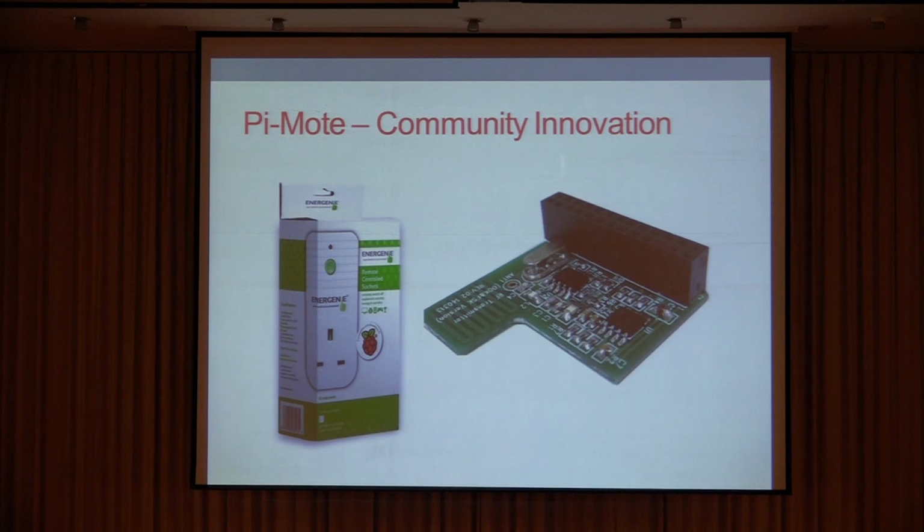The other big effort within the Raspberry Pi Foundation and the community is to extend the community itself. So we strongly encourage people to build accessories, build devices that plug in and extend the functionality of the Pi. Obviously, in the foundation, we're doing some of that, like you saw the camera modules. But this is an example from the community.